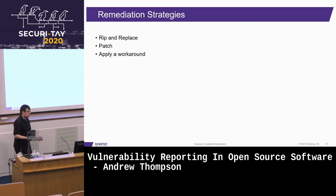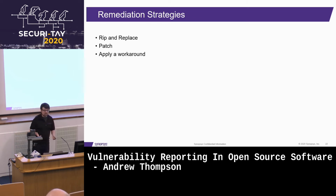So if there's open source software in your code base, there's security vulnerabilities. How do you actually deal with it? So the most common approach taken by organizations is just rip and replace. If you've got a vulnerable component, get rid of it, move to a later version, go to a completely separate component that gives you the same functionality. Black Duck run a service called OpenHub, which is basically indexing all open source, and they provide suggestions on alternative projects which give you the same functionality, but just a different project.